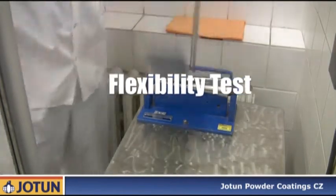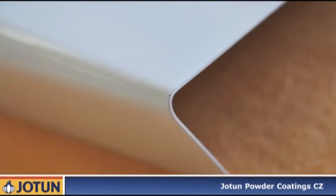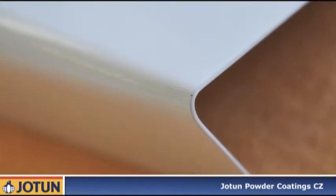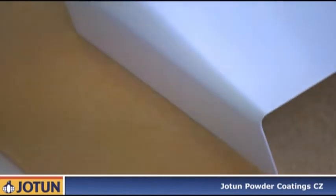Flexibility Test. Another test of mechanical properties is flexibility or bending. While inadequately cured finish shows longitudinal cracks, a properly cured coating does not crack.